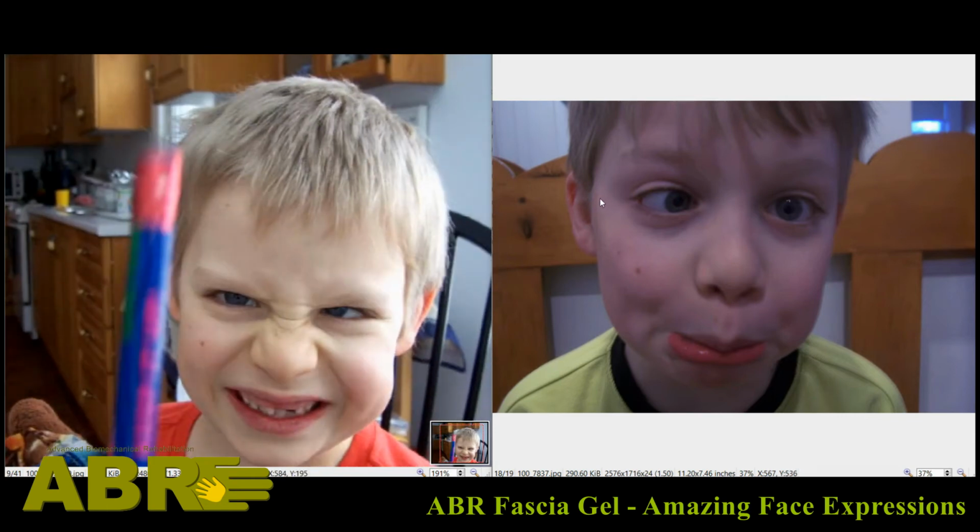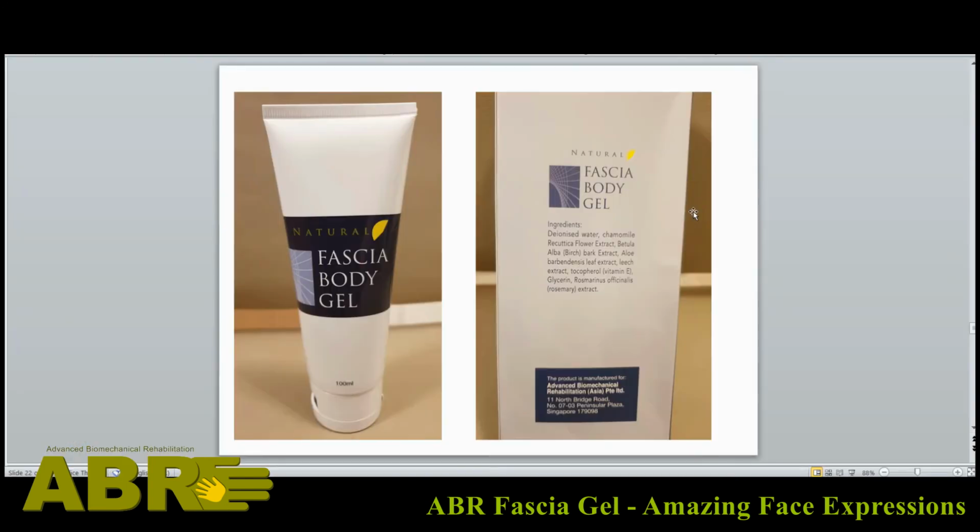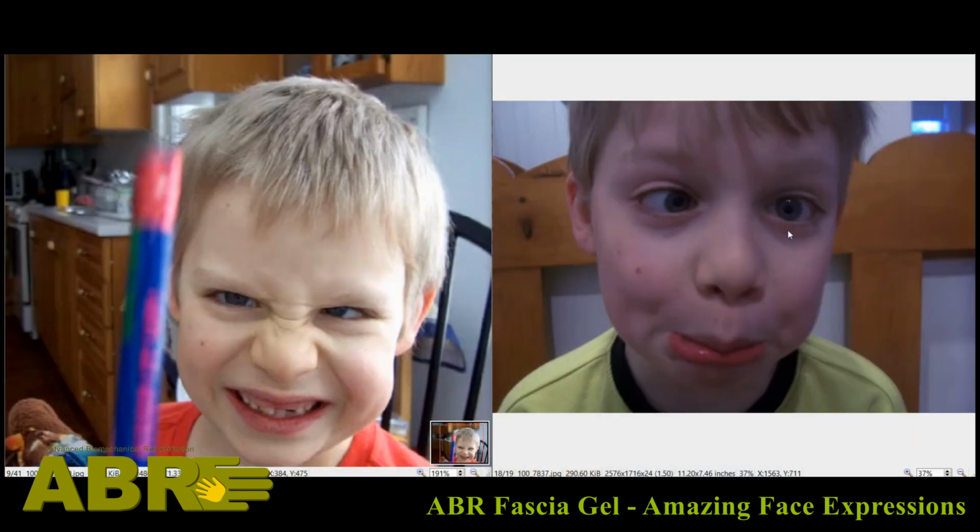So this is a very remarkable result, but at the same time this is the result that presented itself conveniently because this family didn't do any physical applications, any ABR exercises, just the gel. And this is really the lesson for you, the observation for you, how much of the potential change is hidden and could be reclaimed with as simple of a tool as the ABR Fascia Gel.